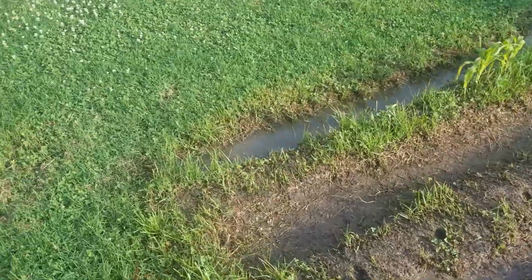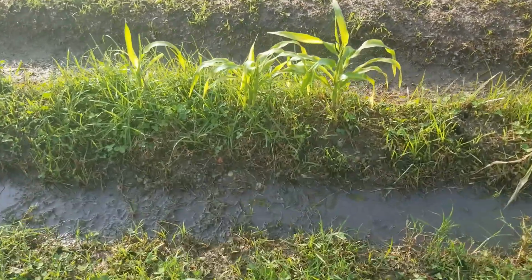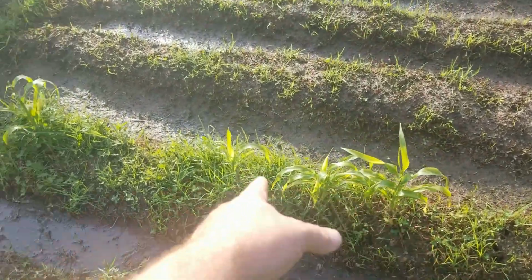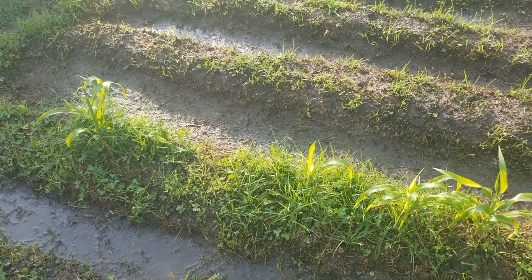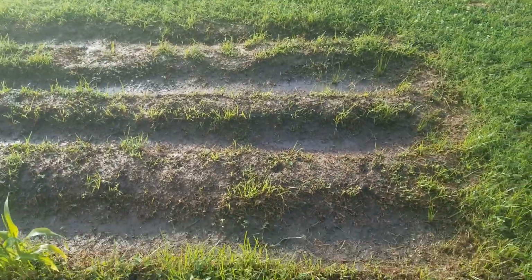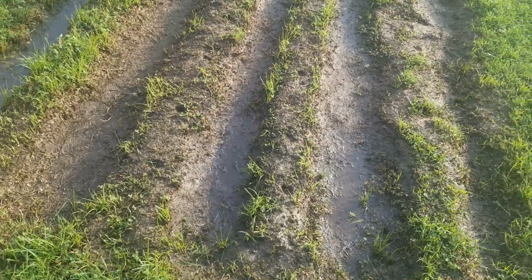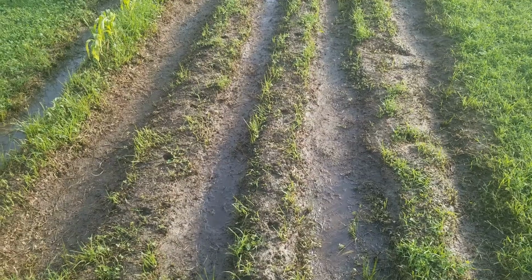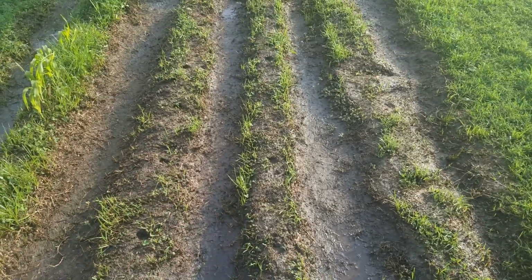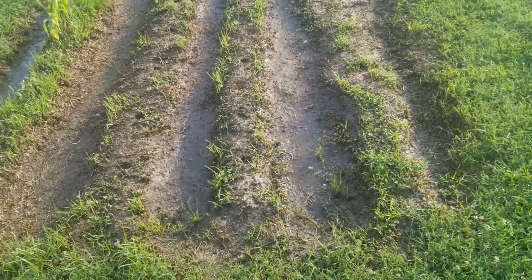The corn that was our first planting is over here, and it's roughly 8 inches tall. The biggest one, maybe about 8 inches tall. The second planting never germinated, and then we went through and stripped out all the weed growth that had accumulated and all of the beets and replanted. You can see some of the dimples there.